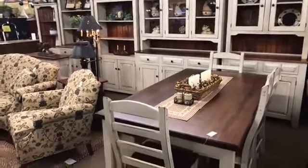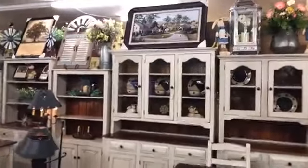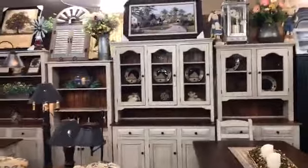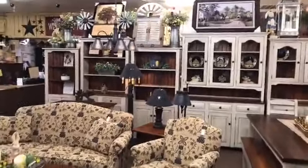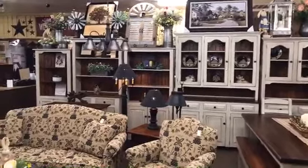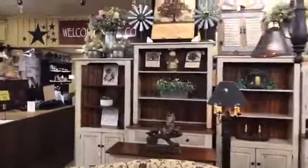So we try our very best to keep our sections together, to keep our sections intact, but it's never going to be perfect. But this is a step in the direction of we're putting things together. Notice the corner cabinet is lower.